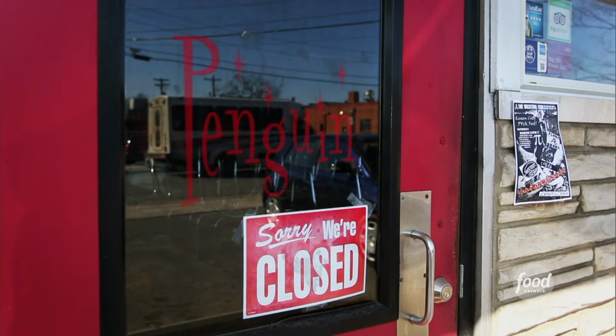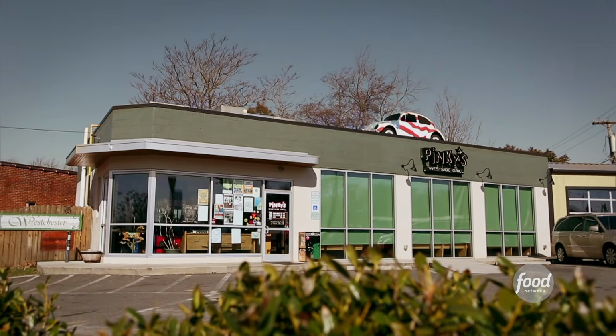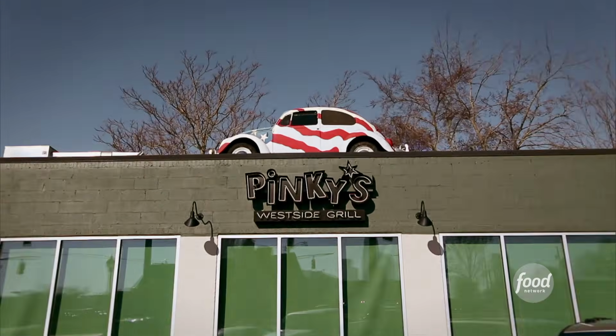So we're on the west side of Charlotte, North Carolina. Now, you remember the Penguin? Everybody remembers the Penguin. Well, it closed, but the guy, Greg, opened up a new joint over here on the west side. And you know what? This is Pinky's West Side Grill.